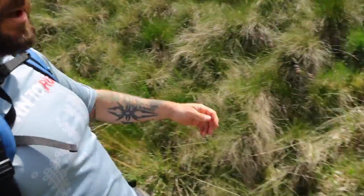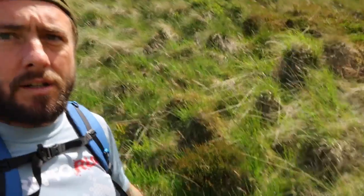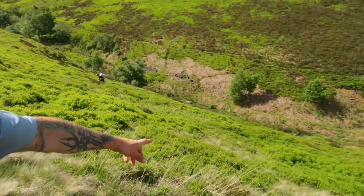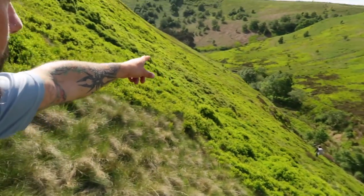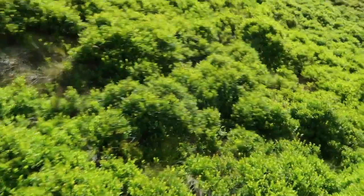It's quite steep and the ground is just ankle biting. So our plan is anyway to get to the bottom of this valley and hopefully follow the water down, and then it looks like there's some sort of track here that we can tap into and make our way up the other side. That's the plan. We've just got to go through all these bilberries.